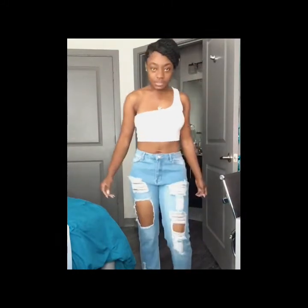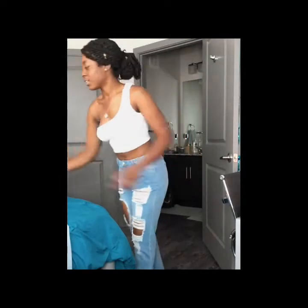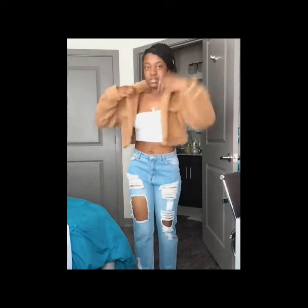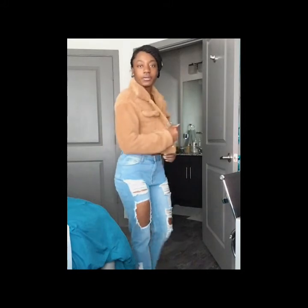Jeans, you know you can do this in some knee highs. Let me see what it looks like with the jacket once again. See which pair looks best. Ooh, I'm liking this pair with it.